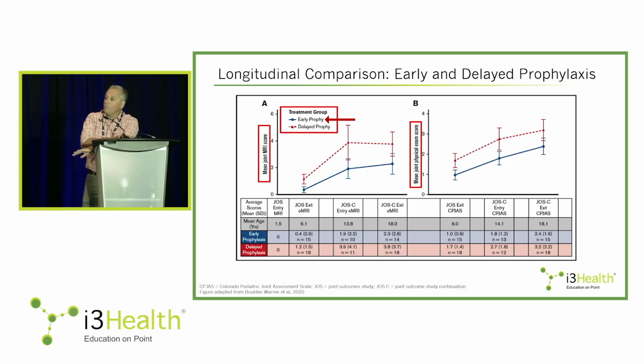Now, I'll admit to you that when this study was done, this was only with standard half-life factor VIII. No extended half-life factor VIIIs were available when the study was done. No Efanesoctocog was available when the study was done. But it does illustrate some points. This is the timeline, and this is the ages.